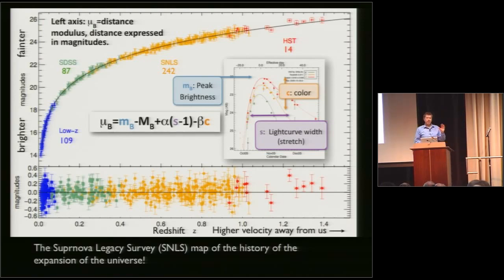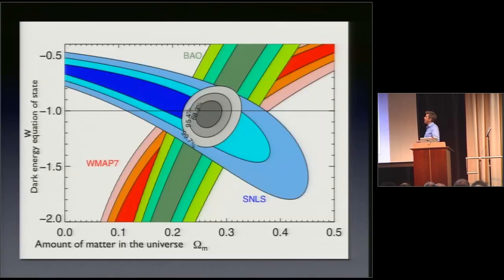So this is what Edwin Hubble produced before, but now we're doing it with type 1A supernovae, and we can get a much more accurate picture of the history of the expansion of the universe. And then when we do that, we can measure what's called the equation of state of the dark energy. It's abbreviated as W, and that basically tells you what this dark energy is like.